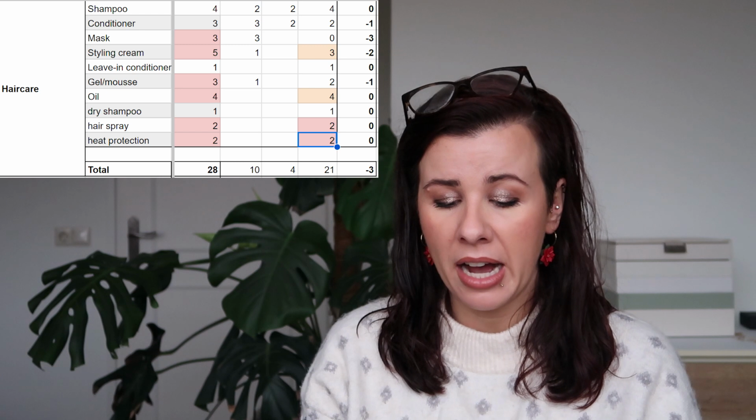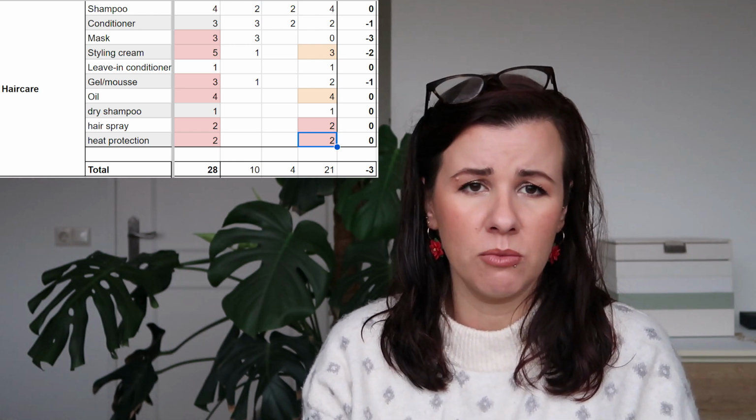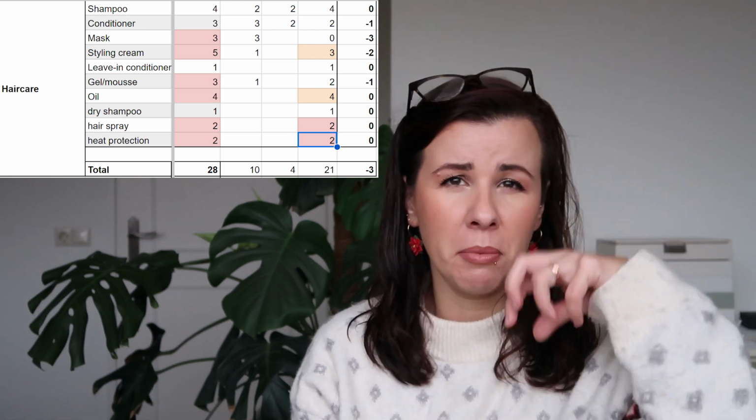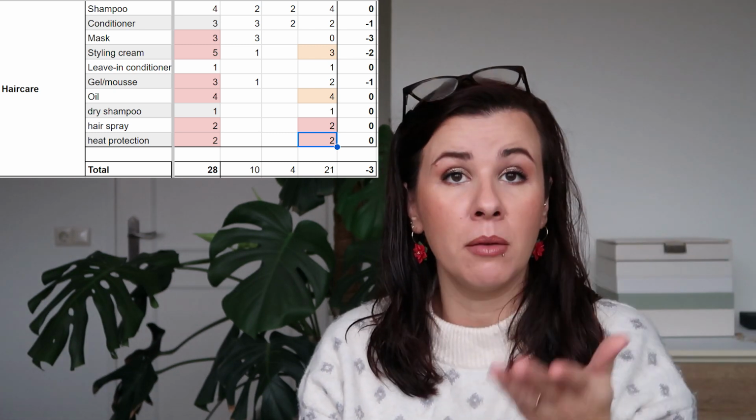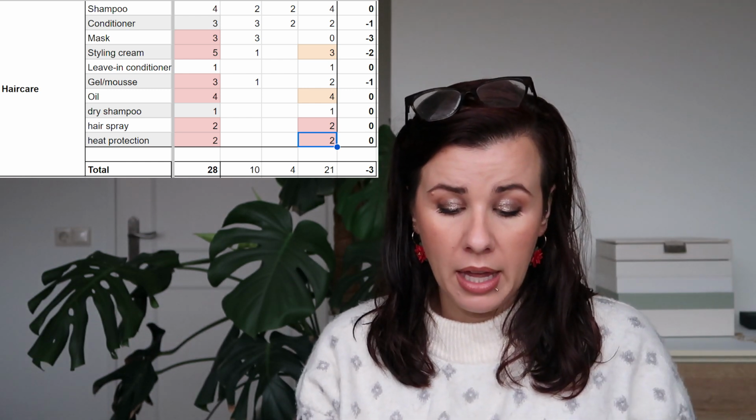Gels or mousses, I finished one and I still have two, both of the same brand because one came broken and I think I can replace the cap. If that will not be the case, then I'll be out, but I'm hoping to finish those soon.